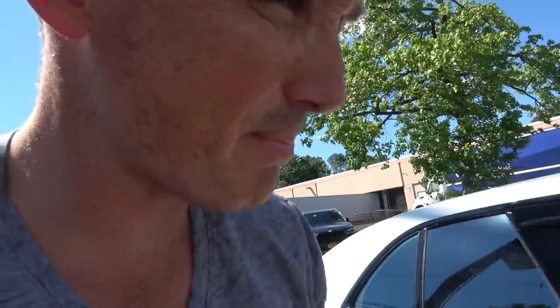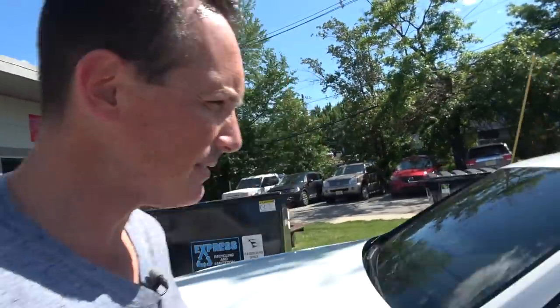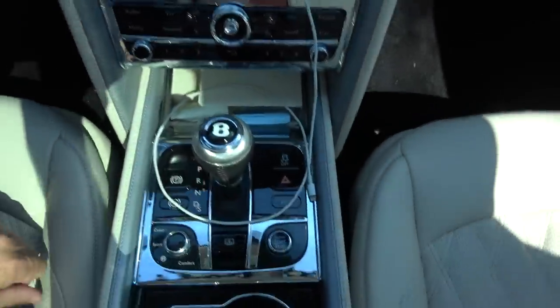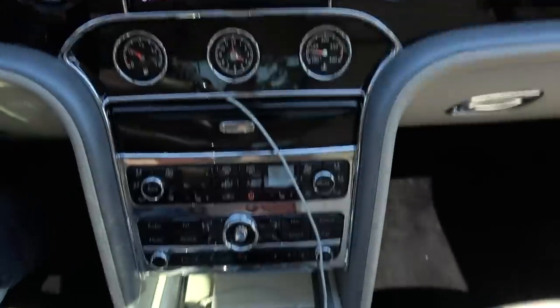Now, we could take it for a drive and say, wow, this is a fast Bentley. But you know it's a fast Bentley already. All Bentleys are fast. They've got the twin turbo W12s, and they can put down some serious horsepower. But when you look here, oh, start button. Purrs like a kitten. That's that blanket that was non-existent.